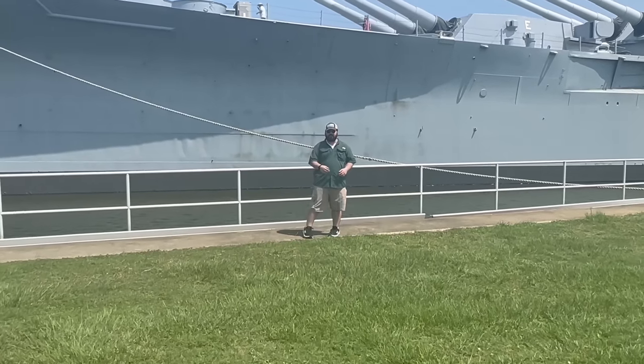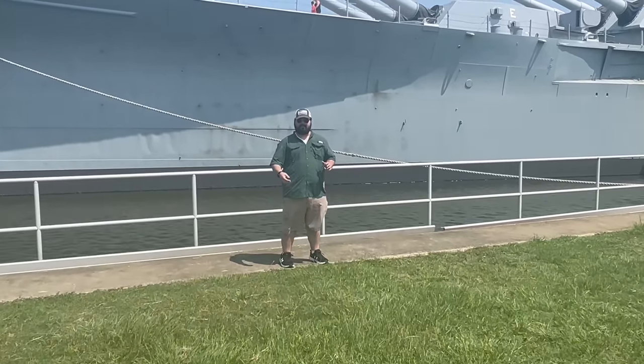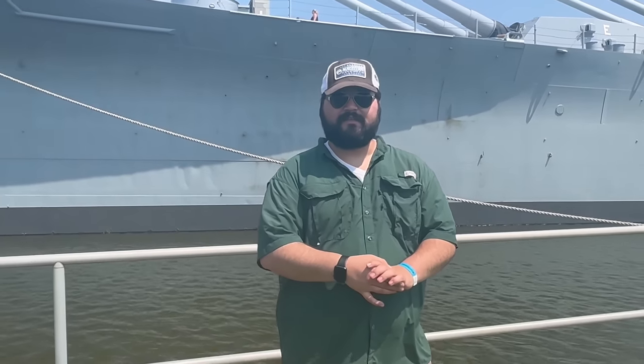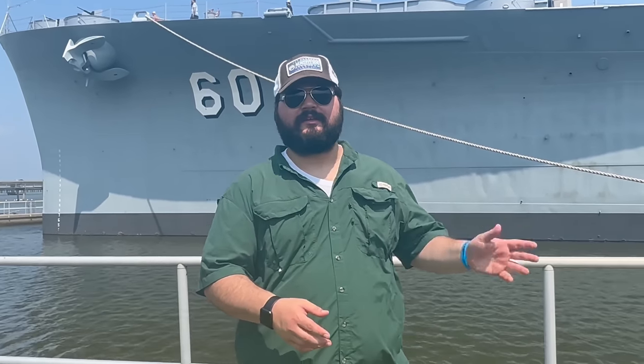She's located over here in Mobile Bay, Mobile, Alabama. And of course, I highly encourage you guys to come check it out for yourselves in real life. Seeing it through a computer screen or your phone screen is one thing, but getting to experience these museum ships in real life is much better, and it of course helps them out a lot more. So join us as we take a quick little tour of the Alabama today.